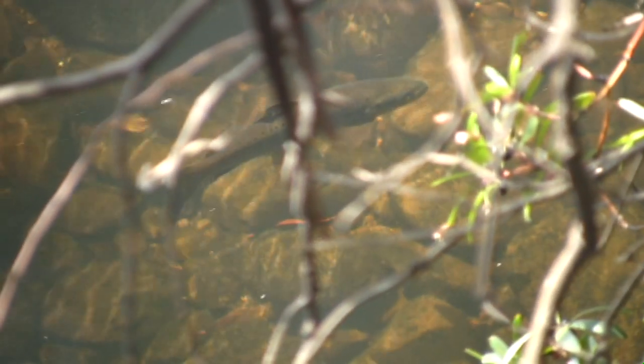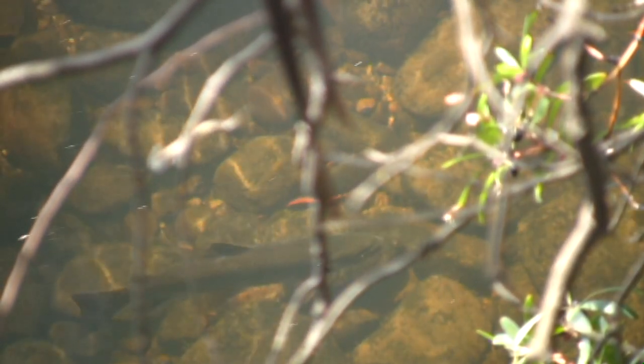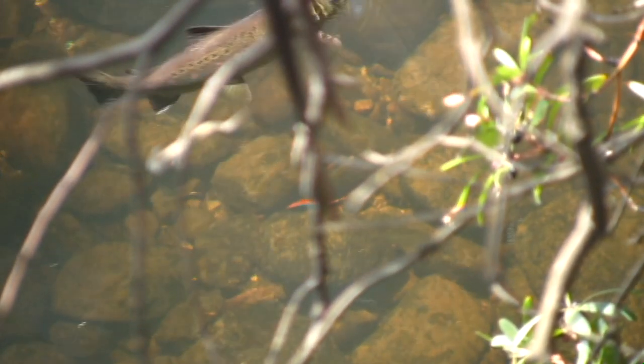Trout are opportunistic feeders, often looking for aquatic insects like mayflies and caddis below and on the surface, and terrestrials or land-based critters like grasshoppers, beetles and ants that have ended up in the river.